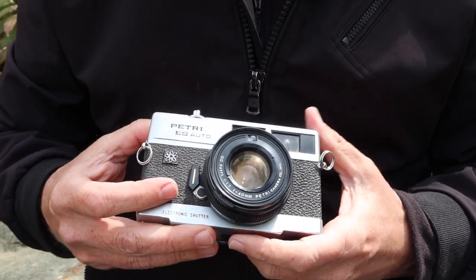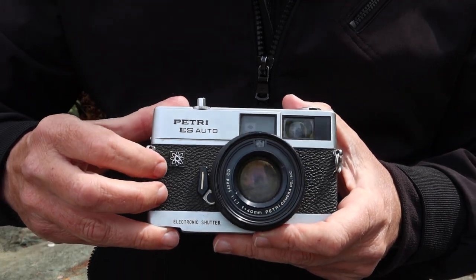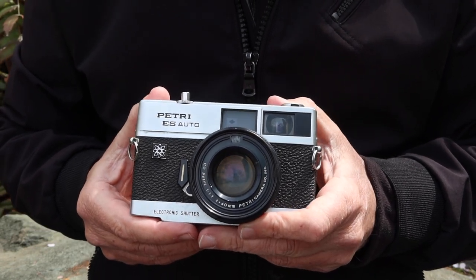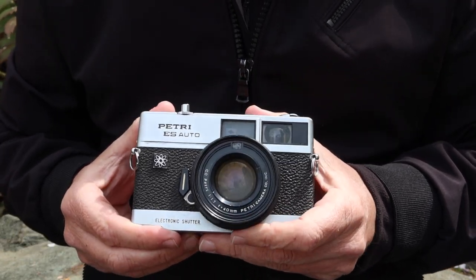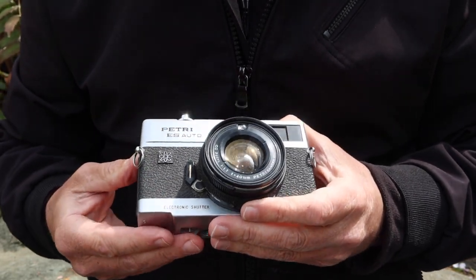We have a little kind of atom sign here, and it's kind of a copy of the Yashica camera. The Yashica camera was very popular in the early 70s. The Electro 35, the GS, GL, GX, or whatever you want to call, you know, whichever model it happened to be. And that was the camera which Petri was most trying to compete against when it was selling the ES Auto.